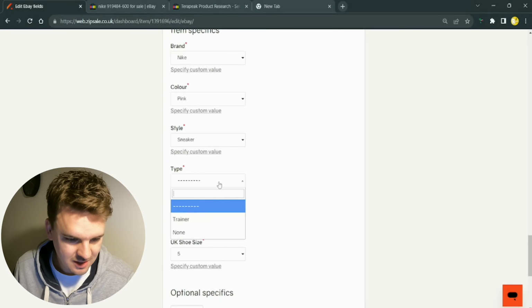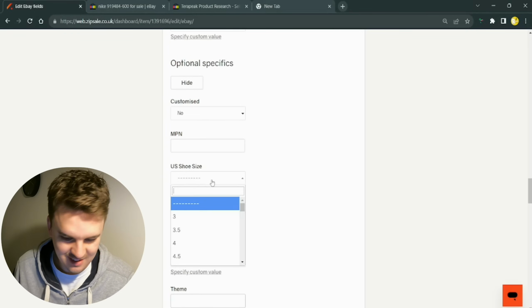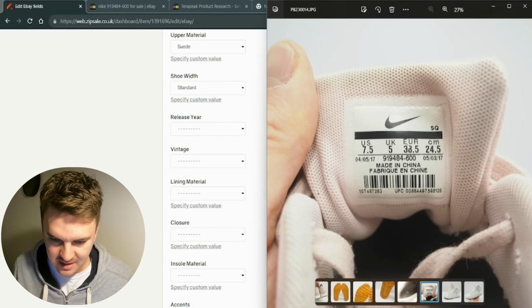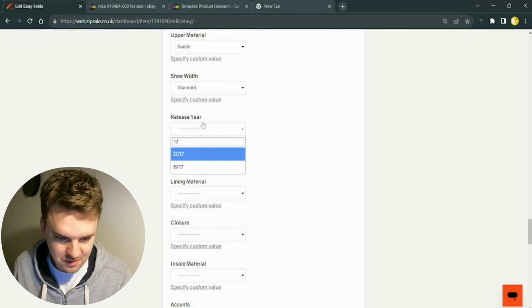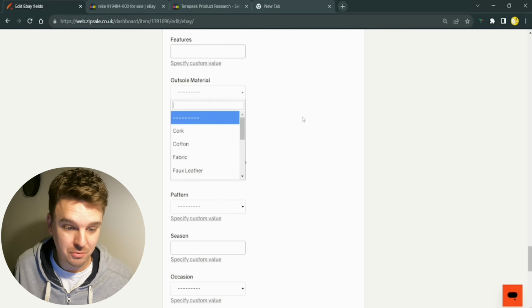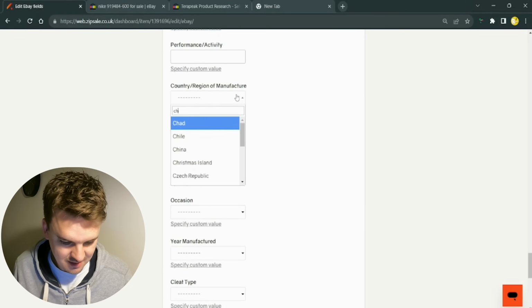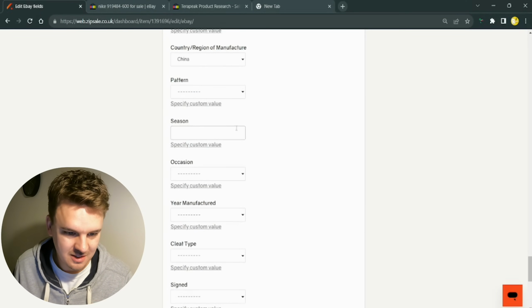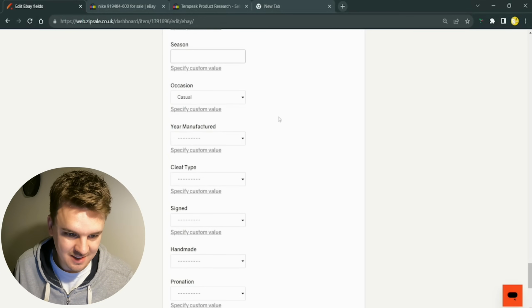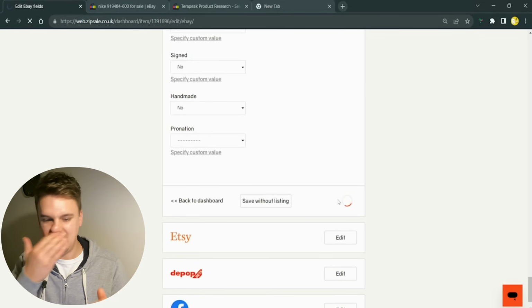Thank you very much. Then we come to item specifics, my favourite bit. The standard, the release year is here, 2017, and I just saw they were made in 2017 as well. Sometimes they're different. I always think the more you can fill out, no matter how painful it is, the higher your ranking will be on the search results, because you filled out as many as you can. eBay like that, so yeah, we'll just fill them out. Once it's done, it's done. Handmade, not handmade, and then save and list to eBay.